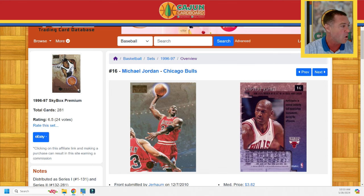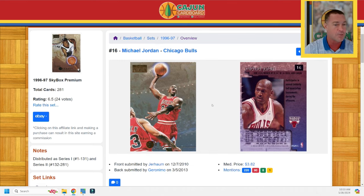So the Jordan base cards in the 96 Skybox Premium set, there's two of them. There's Series 1 card number 16, which you're looking at on your screen right here. The PSA 10 copy of that card is about a $250 card. It's a pop 391, and there have been 2,044 graded. While this was a relatively high-end product, it's not the rarest card in the world. It's a base card still, with a 19.1% gem rate.